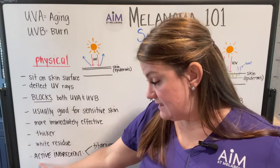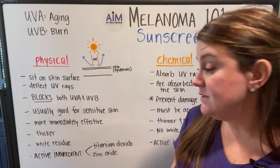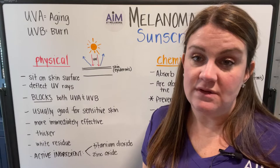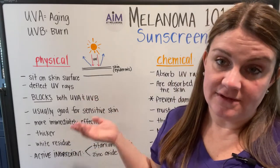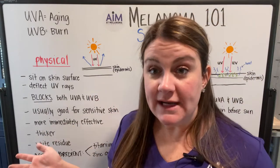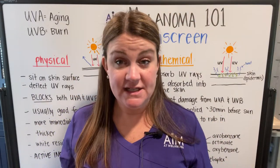So keeping that in mind, the active ingredients that you're looking for when you're reading labels are titanium dioxide and zinc oxide. Now, obviously there may be other chemicals contained within the sunscreen, but those are the ones that delineate it as a physical sunblock. So, no right or wrong answer. Both chemical and physical sunscreens are extremely effective.